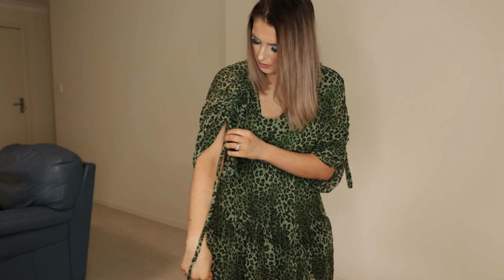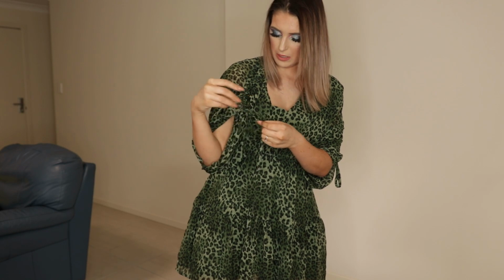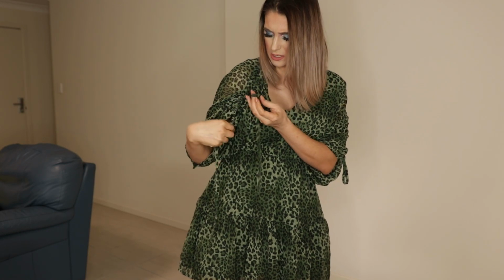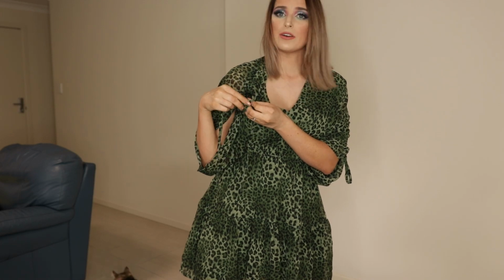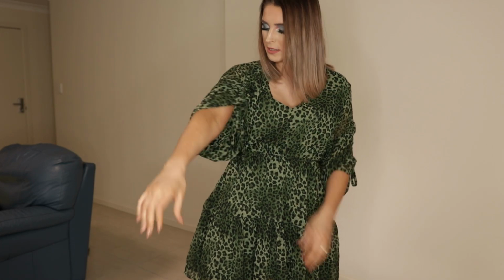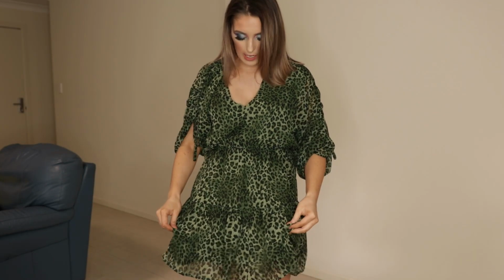Rightio. Let's see how that looks. And then you can tie these strings. These strings are a little bit frayed already, which is not good. But you can tighten the sleeves up. I don't know. I just feel very frumpy. I feel like if it didn't have this extra layer of elastic that it would be okay. And I even tried it with a belt and I just feel super frumpy in it.